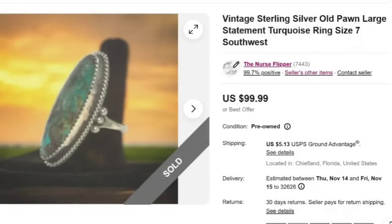Next up is another turquoise piece. This one went to a different buyer. This one also sold for $69.99, and they sold so close together, but they were to different buyers. So this is a vintage sterling silver, another old pawn. I got an old pawn lot from an online estate auction, about $20 in. So again, about that $42 profit.